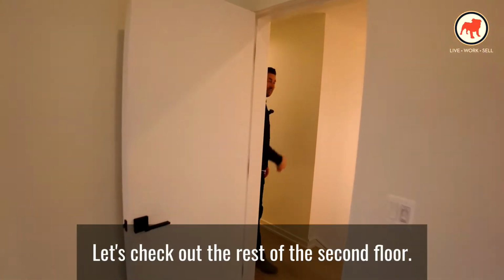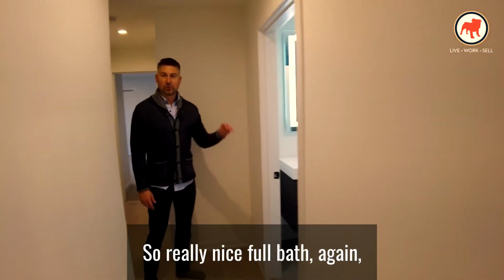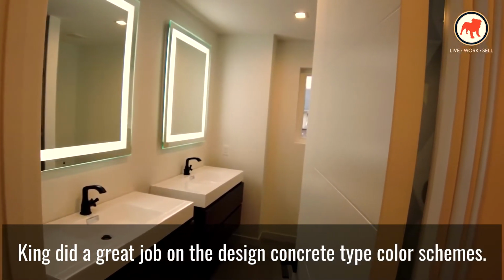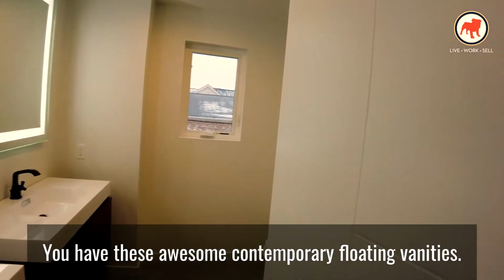All right, let's check out the rest of the second floor. It's a really nice full bath. Again, I think King did a great job on the design. Concrete type color schemes. They did a really unique pattern with the tile in the shower. You have these awesome contemporary floating vanities.